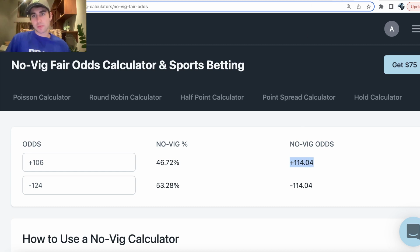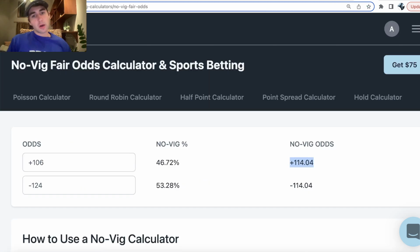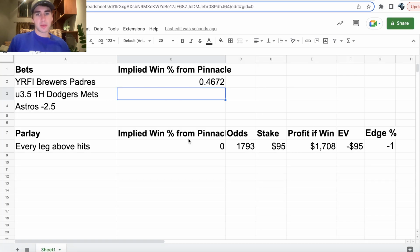from the sharpest sportsbook, the most efficient betting market right here, Pinnacle, so our bet is positive EV, right? That's how positive EV betting works. You are looking for value above the true odds. So we're getting plus 132, and the win probability for our wager is 46.72%. Right? So that's the win probability for this wager.